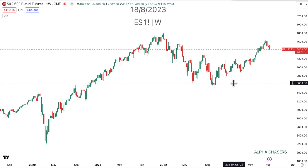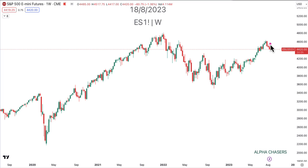Now, the week is not over, but I think I would be remiss in just not pointing out the obvious. This was a doji, and we broke that doji, and we made a lower low. There's very little to say about that. It is very clear what happened there, and I think that we should be paying attention to that.